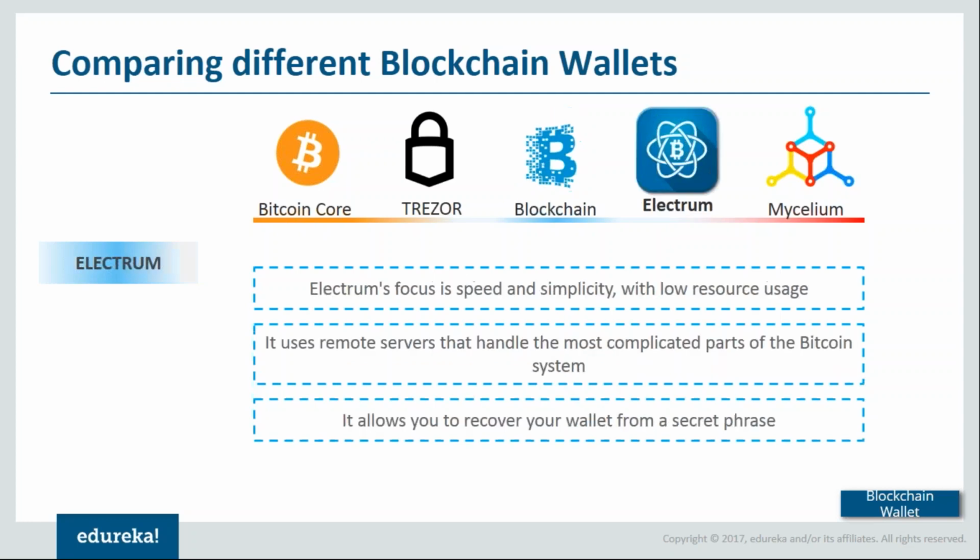Okay. Next, we have Electrum. Electrum is again a very popular desktop-based wallet and is known for its security features as well. In terms of speed as well as simplicity, it is one of the most popular desktop wallets. There are various features with respect to Electrum, so I would definitely recommend that if you're looking for a desktop wallet, this is one you should put your eyes on. But one thing you need to remember is that Electrum has slightly higher transaction fees when compared with the other desktop wallets.